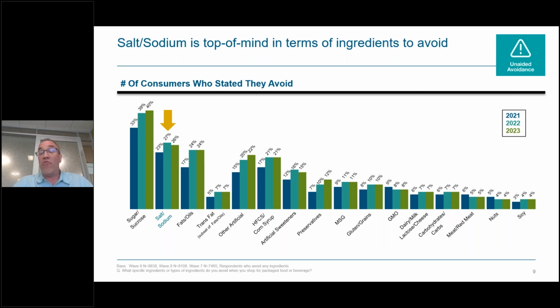So you can see sugar and sucralose. I don't think that would be a surprise to anybody in the audience. Is the most avoided ingredient. Around 40% in the last wave had mentioned that, but not far behind is salt and sodium. So again, you can see salt is something that is top of mind in terms of consumer avoidance behavior, and it's around a quarter of the population that says that they're doing that.